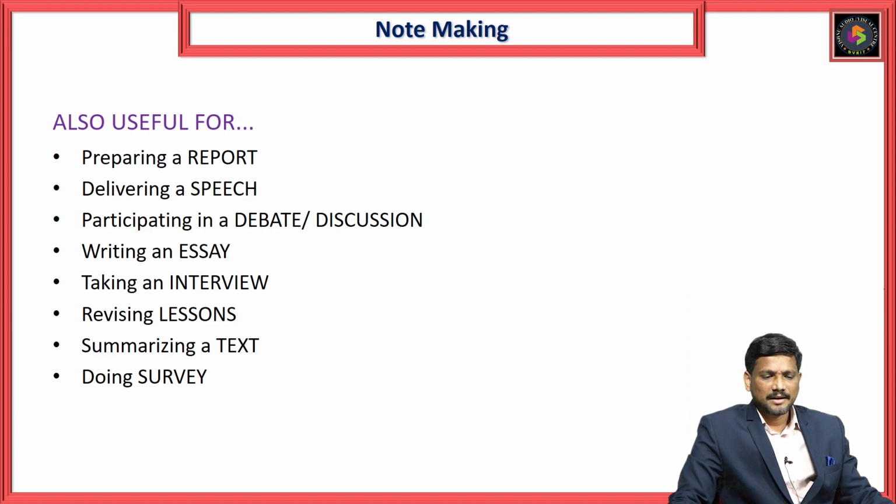And another one, revising lessons. The students will listen for four months in a semester period. So while taking lecture notes every time, when they go for the examination, note making will be helpful to revise all the lessons from the beginning. So they recollect all the knowledge and then prepare for the examination. And the next point is summarizing a text. When you are going to summarize any text, your note making will be very helpful.